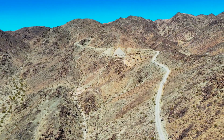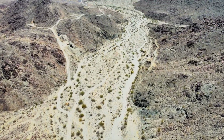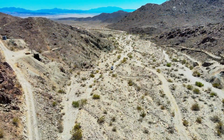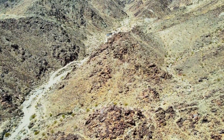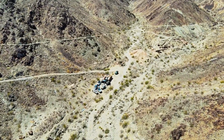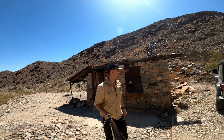The wash looks easy and smooth from above, but on the ground, I'll assure you it's not. We use the drone to scout ahead and find the most direct route to the mine. We stopped a few times because the road was so bad, we had to move a few rocks. On the way up, we passed by a group of Jeeps, and they all gave the same advice: four-wheel drive, low gear, and crawl. When you get to the cabin we arrived at, you will know you've made it.